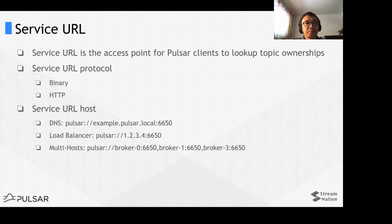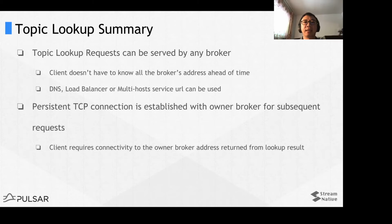And so once you realize that fact, the service URL is for providing the load balancing mechanism for serving the topic lookup request. It doesn't do any load balancing after you receive the lookup result.